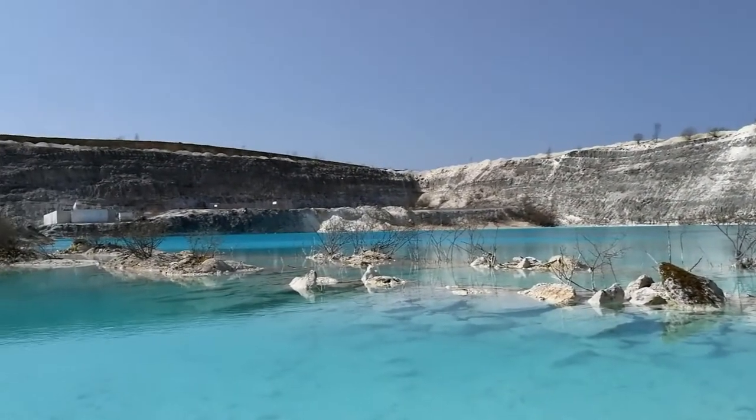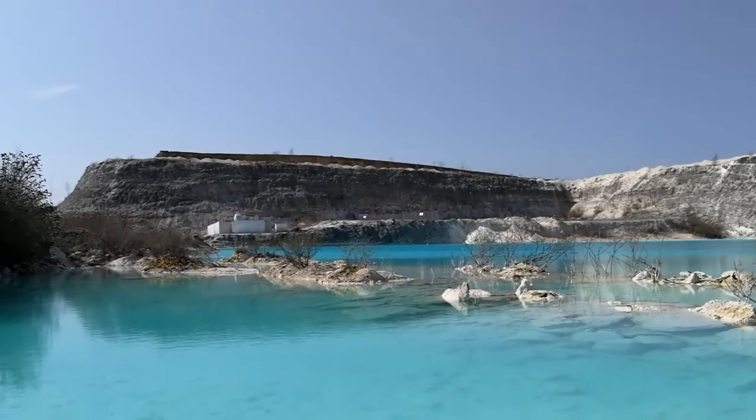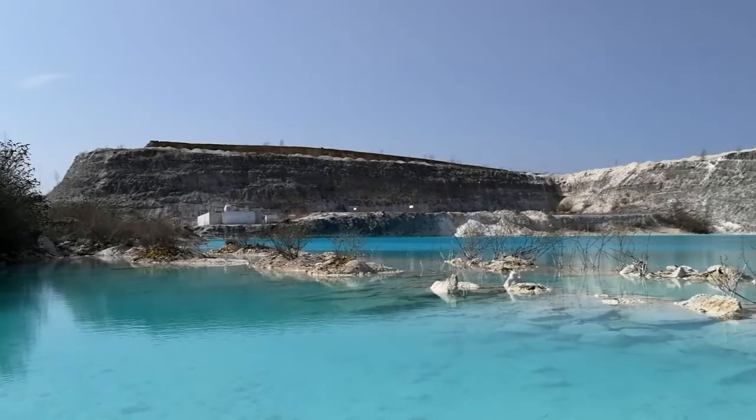There are several billabongs here. This one is bright turquoise blue. A couple of the others are more green, and they are all beautiful.